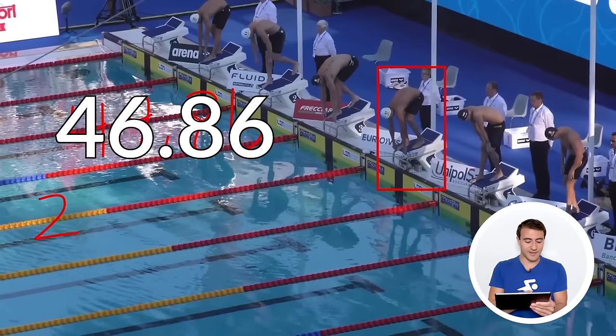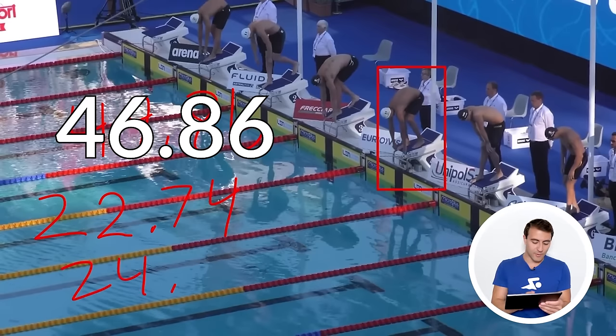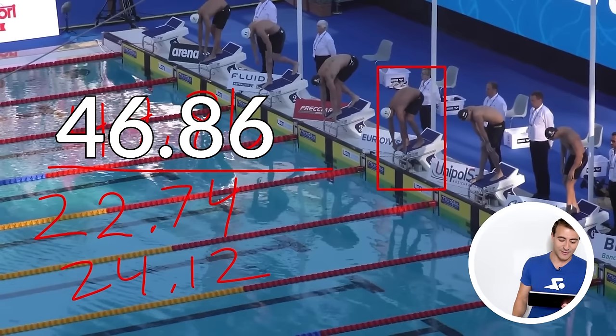On the first 50, he went out in a 22.74. That is blazing fast. Remember, this is a 50 meter pool, long course meters. And on the second 50, he went 24.14. I hope the math adds up on that, and that's how we get to the final time.